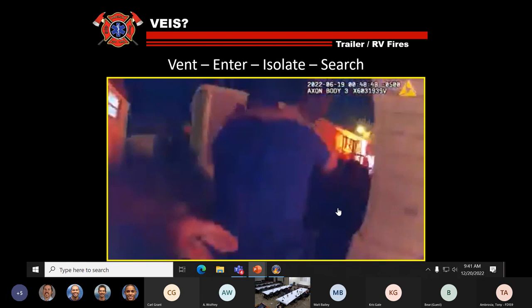But with trailers, also understand that once again, because they're up on that platform, a lot of times that window height is much different than it is in residential. So you may have to use an attic ladder, something. You may have to stand on something to get in and out of that. And just understand it may not be as easy as it is for just a regular residential structure. So just something to consider.